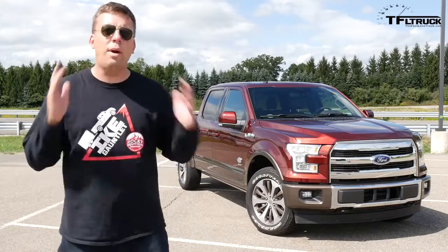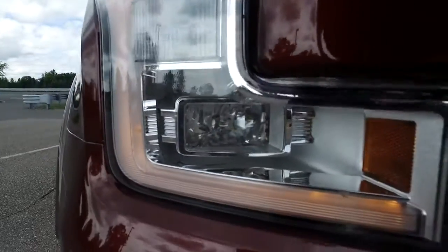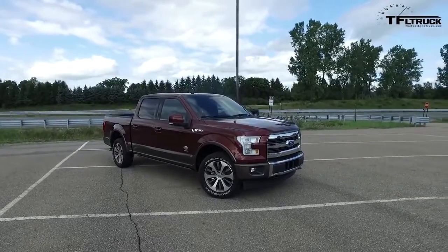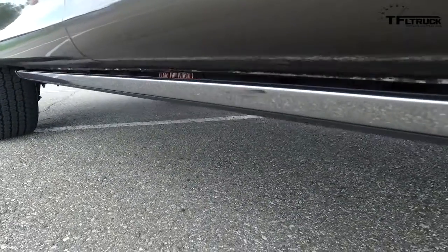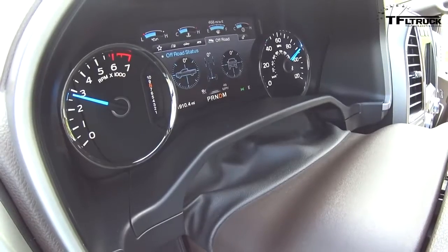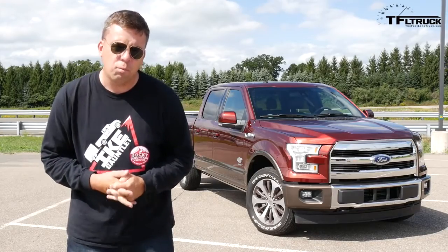Now behind me is the 2017 Ford F-150, but you wouldn't know it because there are no exterior changes between the model year 16 and 17. You got the same grills, same lights, tail lights, doors, trim levels. You wouldn't be able to know that until you get behind the wheel and you see the 10 gear selector and the gauge cluster. That's when you know you're in the 2017 F-150.